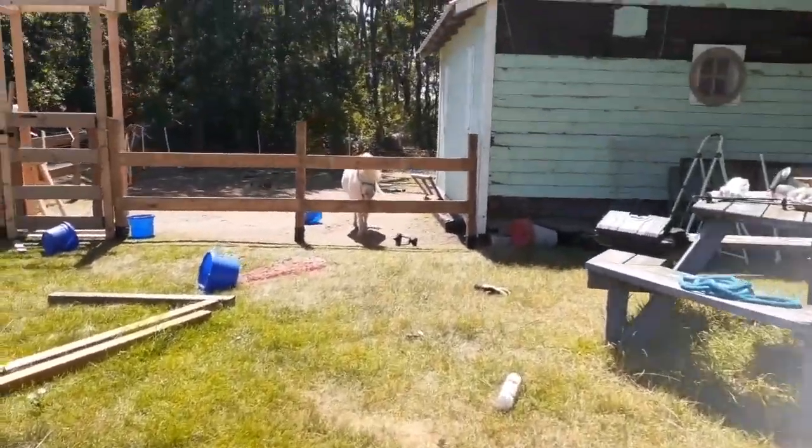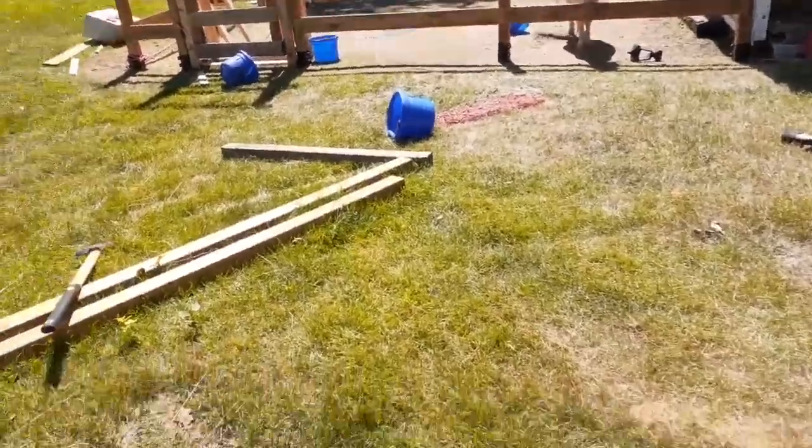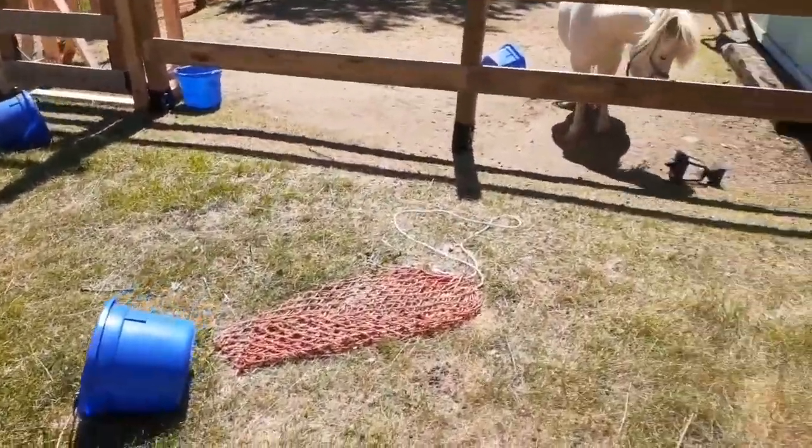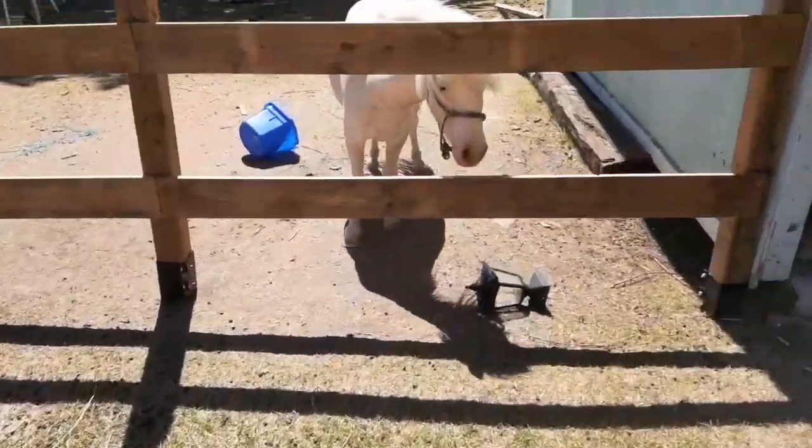Welcome back to Andersen Acres. We're out here with Shadowfax again, who has scattered and spilled his water buckets. So I'm going to have to fill those up right after I film him.